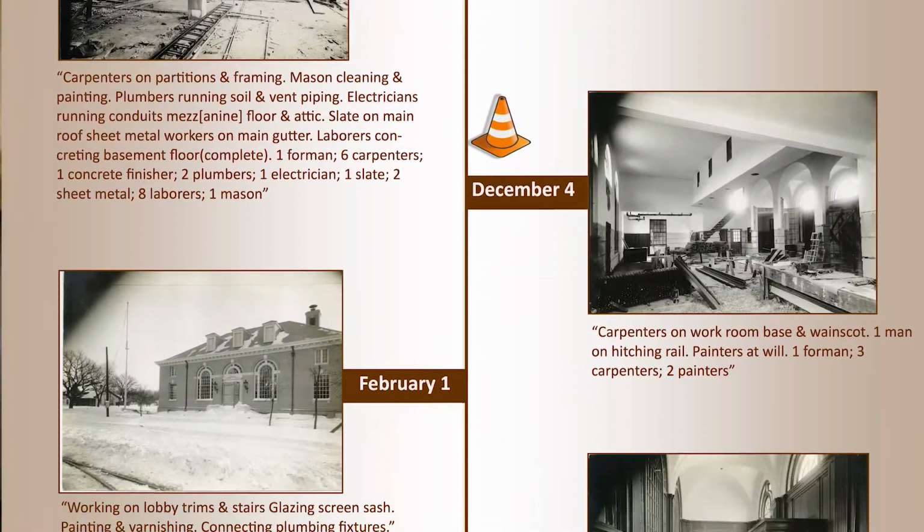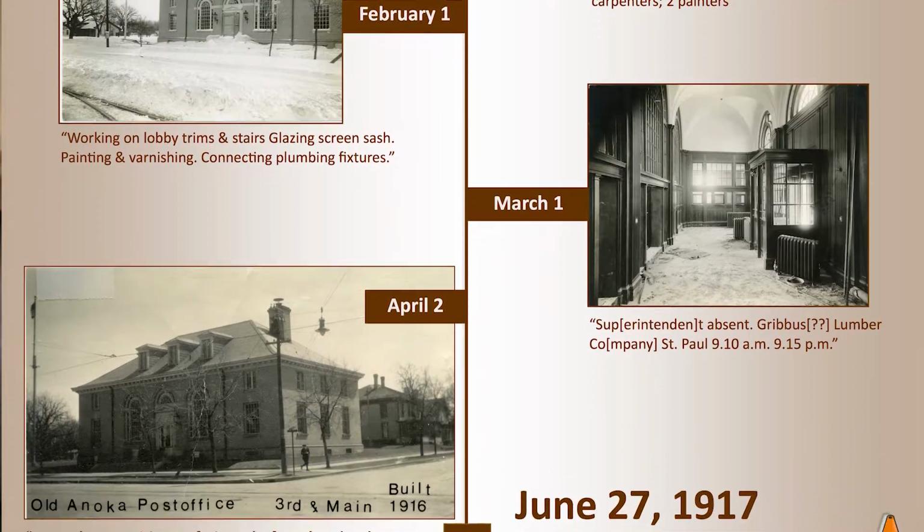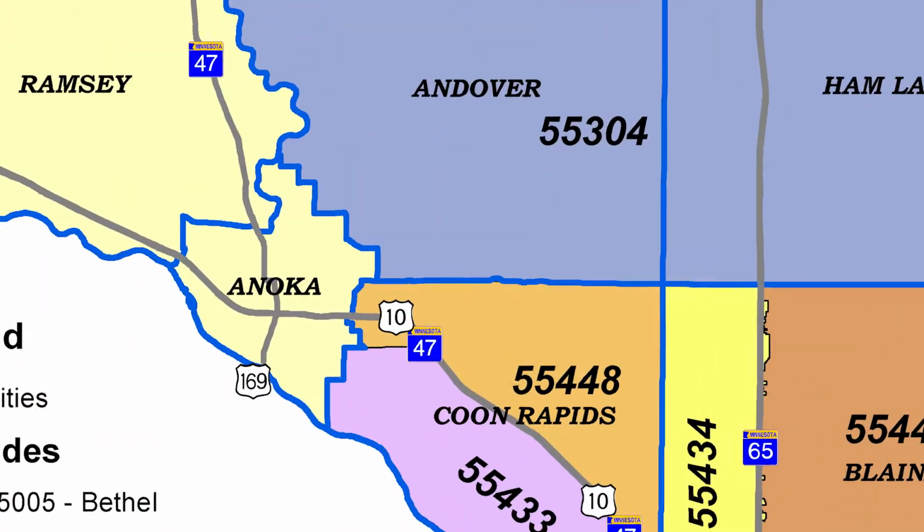The post office was mostly constructed over the course of 1916, and the construction went a little bit into the early part of 1917, but they were mostly finished by the end of 1916. The city of Anoka really needed a larger post office.